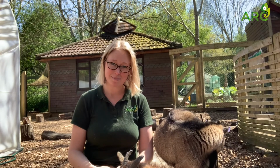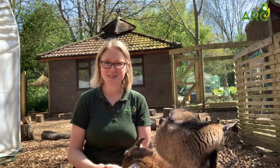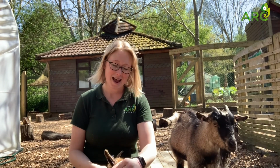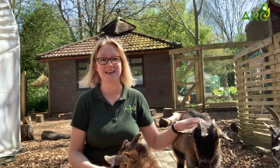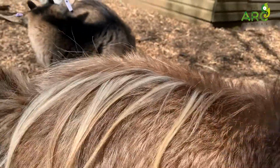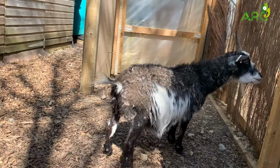So African pygmy goats come from, surprise surprise, Africa. Now these are actually West African pygmy goats and they are the smallest type of goat in the world. So they have a slightly peculiar body shape. They have very little legs, which makes their bellies look very, very big and round.